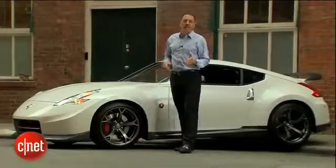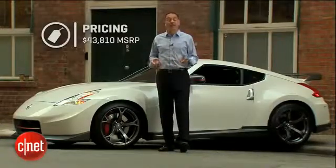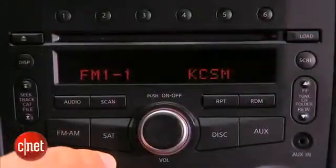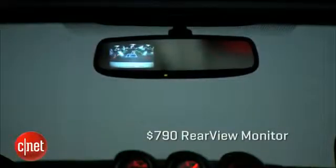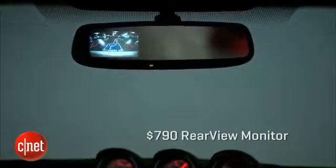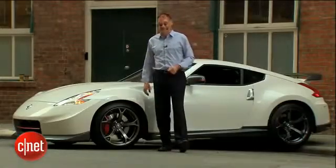Let's price our Nismo Z. Starts off at about $43,800. Now, to get it CNET style, you got to do a couple things. Add $1,350 for the Bose audio package, which is more than just the extra Bose speakers and amps. It also gets you 6 CD, satellite radio, and that's how you get Bluetooth hands-free, so it's a definite must and a pretty good value. $790 gets you the rear view camera, which, although it's tiny in that mirror and very high dollars per square inch, is a must on a car with non-existent rear sight lines like this.